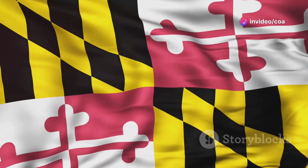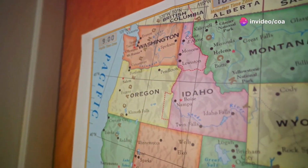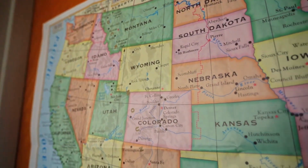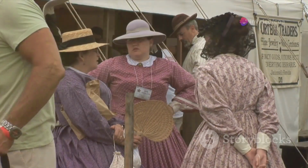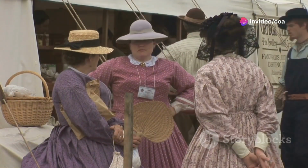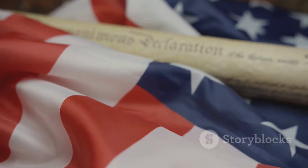Maryland, the holdout, refused to ratify until the land issue was resolved. They argued that Western lands should belong to all states, not just the ones that happened to have old colonial charters claiming them. It wasn't until 1781, after some serious pressure from Congress and assurances from Virginia to eventually cede its Western lands, that Maryland finally agreed to sign. With the Articles now official, the United States finally had a constitution.